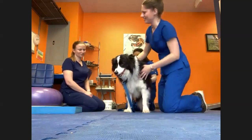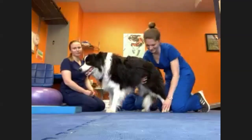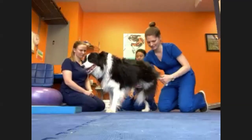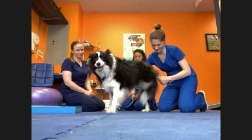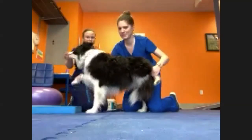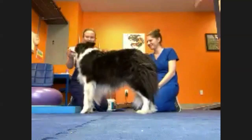A lot of dogs are good at this one too. If they're used to you cleaning their paws after being outside, it's the same idea. You're just holding it for a little bit longer. Good boy. Good job.